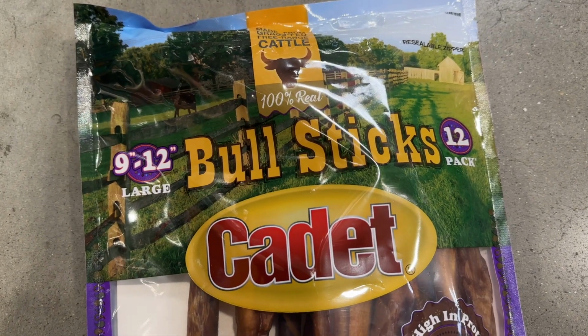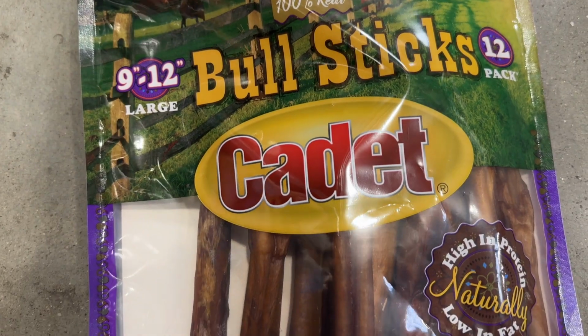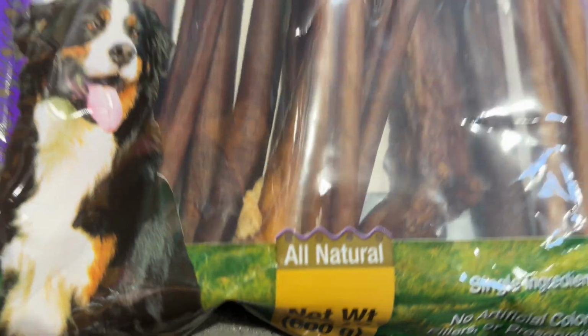If your dog loves bully sticks, this is a nice large package, 12 in this package here by Cadet. They're 9 to 12 inches long. As you can see here, they're low in fat and high in protein. They're all natural, as you can see here. So I just wanted to show you what the bag looks like.